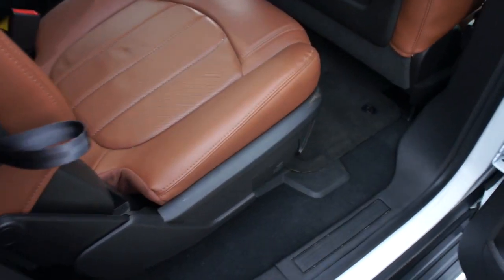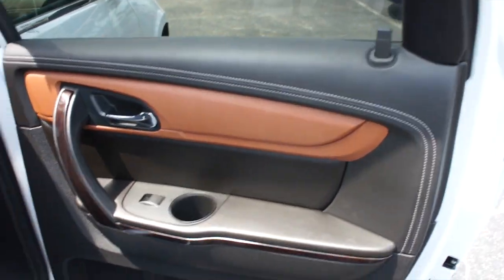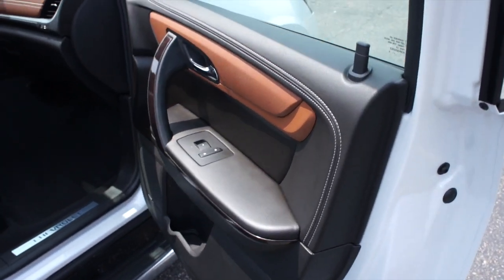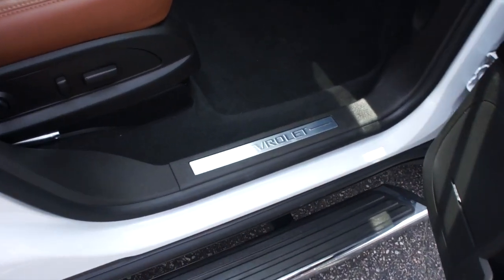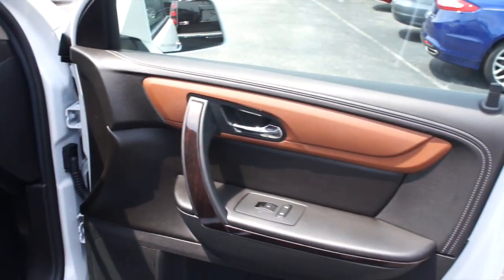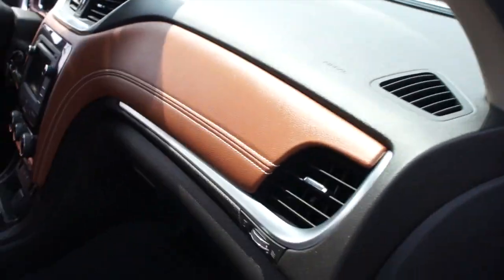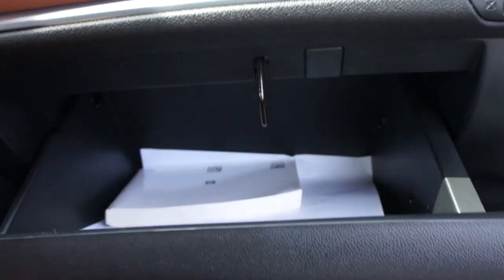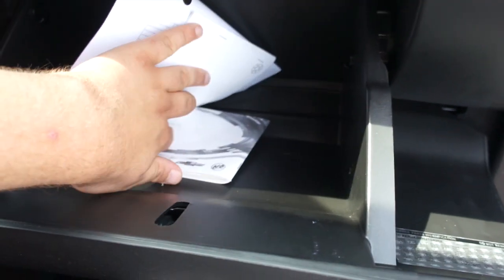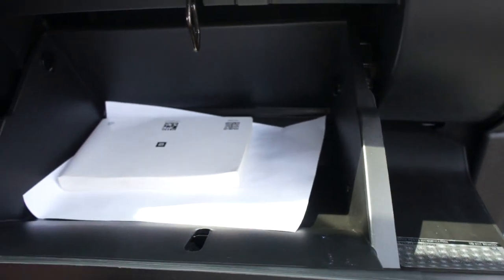Like I said, it's a bit of a two-hand job, so it is a little hard to show on camera. Door panel-wise, everything follows through. Same goes for up front. And inside of the glove box, this one does include all of your owner's literature. There's a couple more booklets underneath of the state inspection certificate.